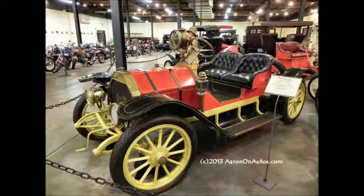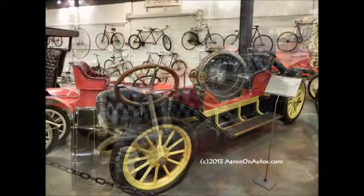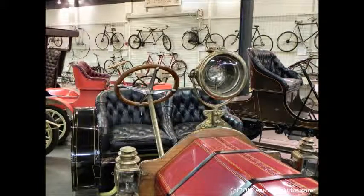This 1908 Overland is a runabout Model 24 and is one of those cars that just is iconic of that time. This is what every great car looked like then. The Overland company itself is very, very interesting because of just kind of how it started. But this car itself is very large. It's very heavy. It's not large, but it's very heavy, and yet it's only using a 5 horsepower water-cooled engine.